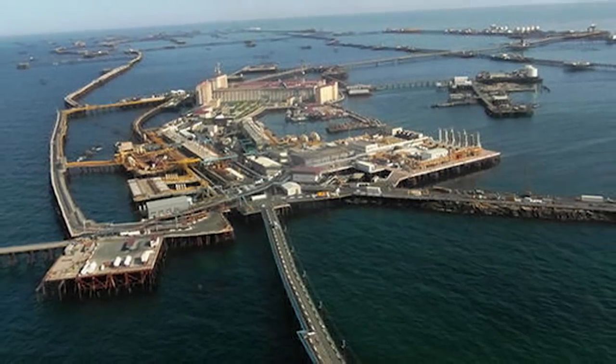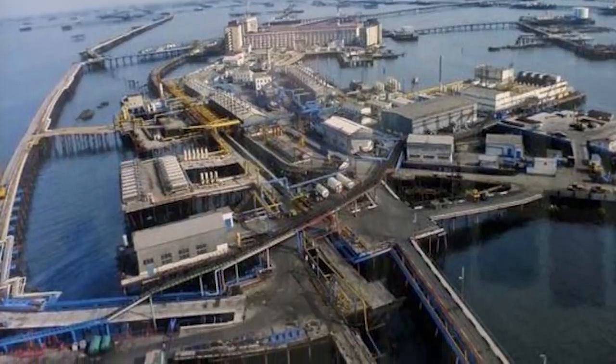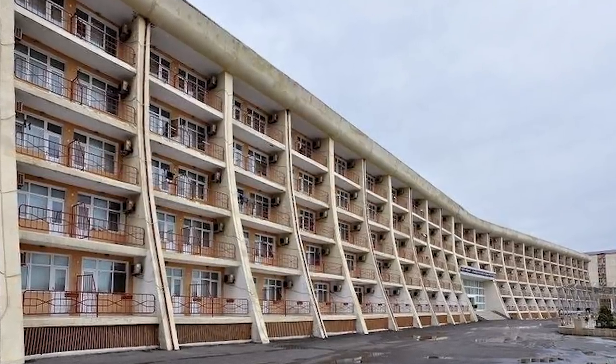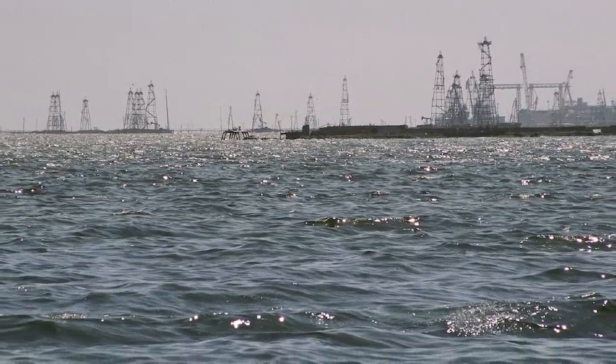Usage of the oil rocks began to decline after Azerbaijan gained independence, resulting in the platforms falling into a state of disrepair. No plans have been drawn up to repair or replace them, and so the site is being abandoned a piece at a time.